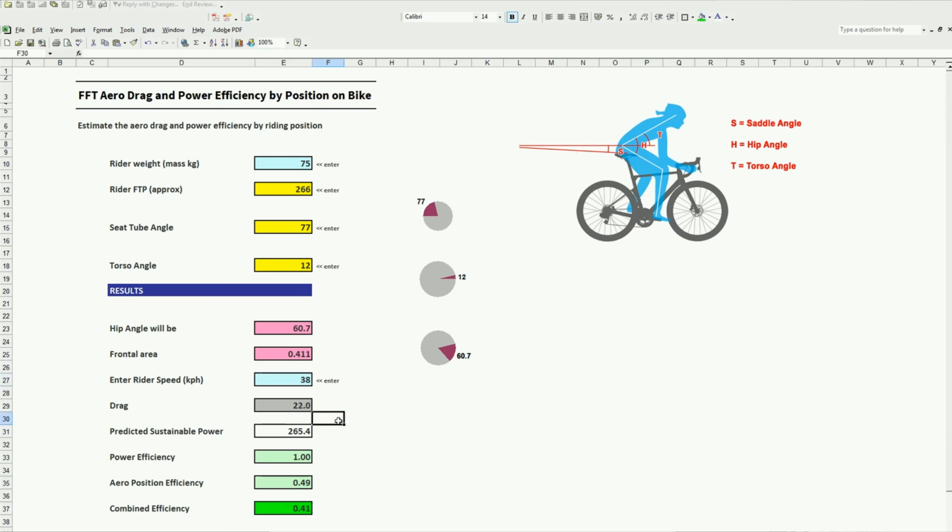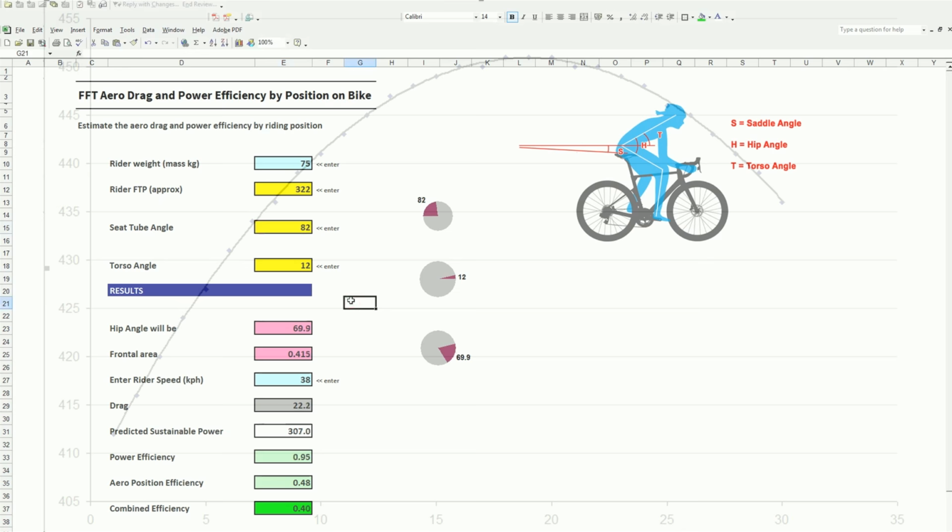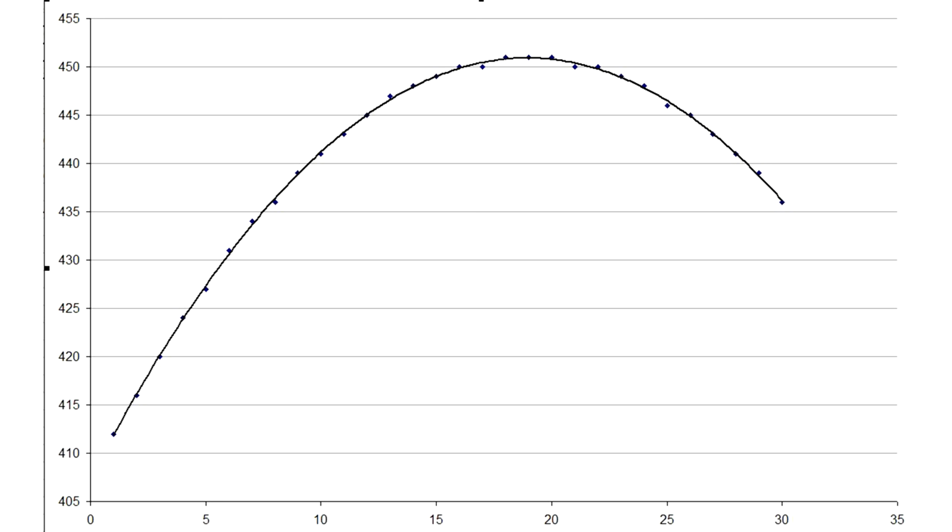And what I want to do is tease that out in terms of the pros and the cons of that. So the first thing he did is to look at the relationship between torso angle and power. And that's very interesting because you get a nice graph like this, which shows you there's probably an optimum torso angle of around 20, 25 degrees or so. Very tight, very narrow angles are hard to produce that power.